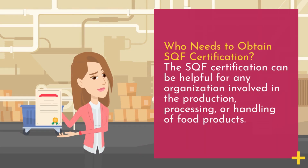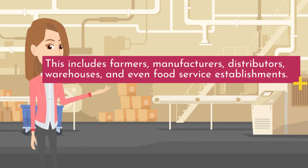Who needs to obtain SQF certification? The SQF certification can be helpful for any organization involved in the production, processing, or handling of food products. This includes farmers, manufacturers, distributors, warehouses, and even food service establishments.